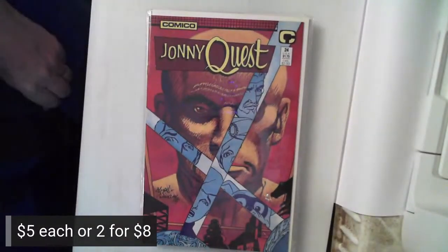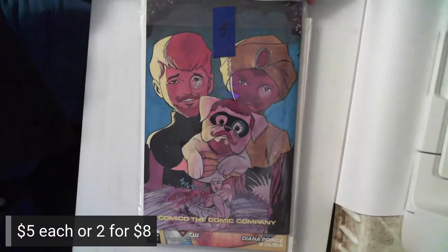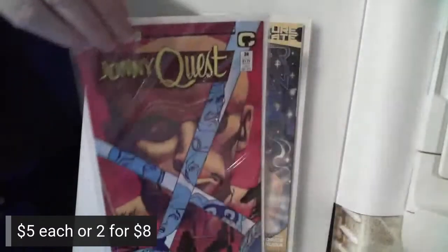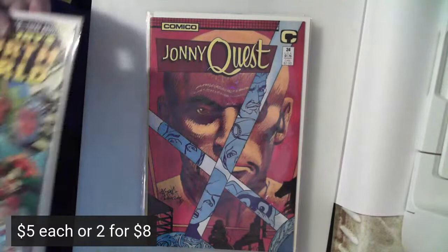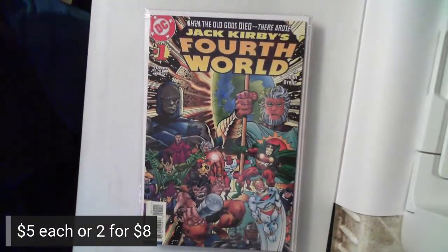Johnny Quest, number 24. Not a wraparound cover, but I like the back cover anyway. Jack Kirby's Fourth World, number 1.